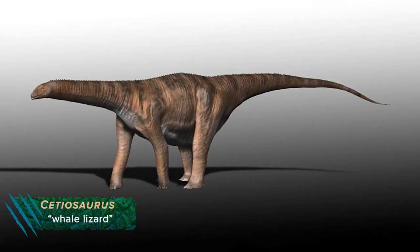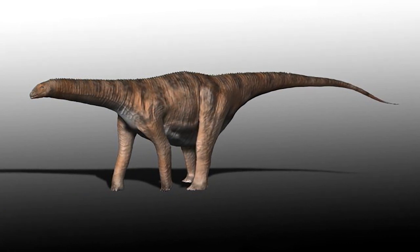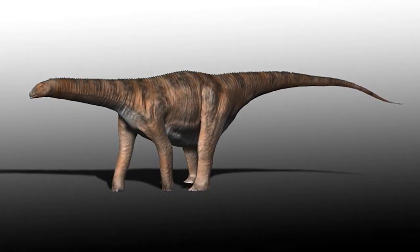In just a few years' time, Owen would coin the term Dinosauria for 3 other giant reptiles. But he famously left Cetiosaurus out, assuming that at such a large body size, this creature could never have walked upright on land like the other 3 dinosaurs. Instead, he imagined that tailbone belonged to a giant marine crocodile who would need its massive body to be supported by water. Even though Owen's interpretation was wrong and Cetiosaurus was really a dinosaur, he was prescient in his choice of name. We'll circle back to this idea later on in this lesson.